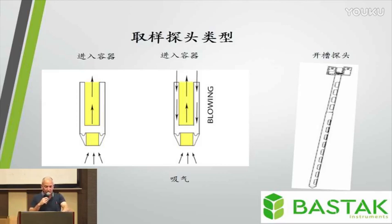You can see how you can take the samples in these figures. The first, for example, the vacuuming. After vacuuming, you can send it to the container. The second one, vacuuming and blowing together, because this is a double pipe. And the third one, slot probe, like a manual probe.